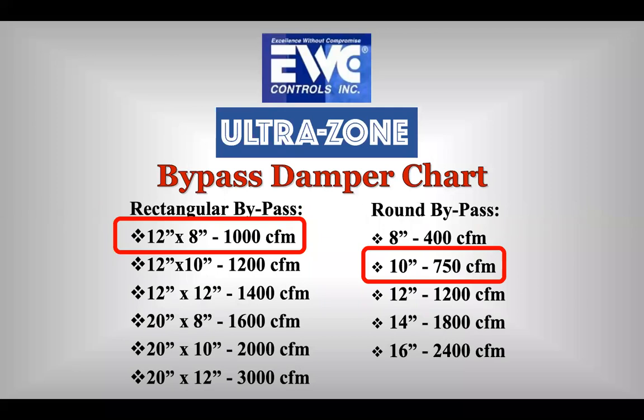Go to my charts. They're available in all our material, including the website. That does the homework for you. We, of course, know that my bypass calculator on my app will do this work for me too. You will see that a 10-inch bypass in round carries the 750. In the rectangular, my smallest bypass is 12 by 8.